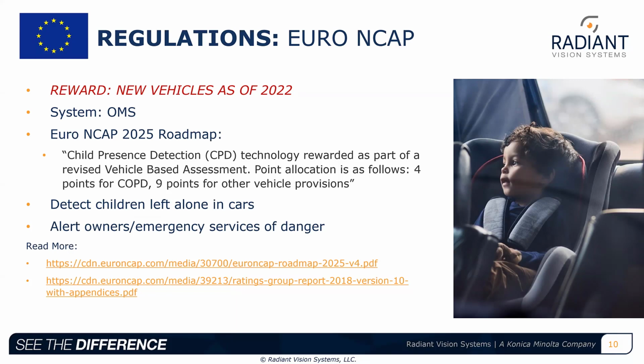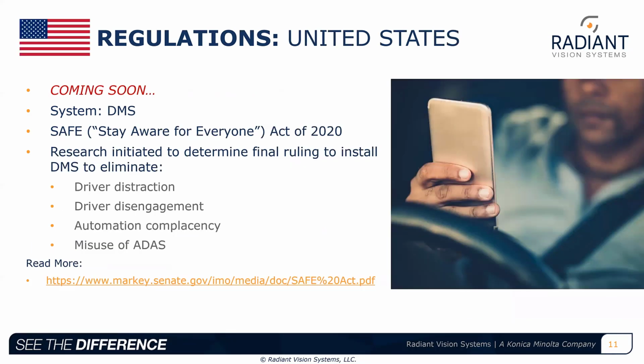So I really believe that this is a primary technology that vehicles need to integrate. Being able to detect a child, whether he's been left alone or not, is really critical to saving lives. And it's such an easy type of technology to implement as we move towards that DMS platform.